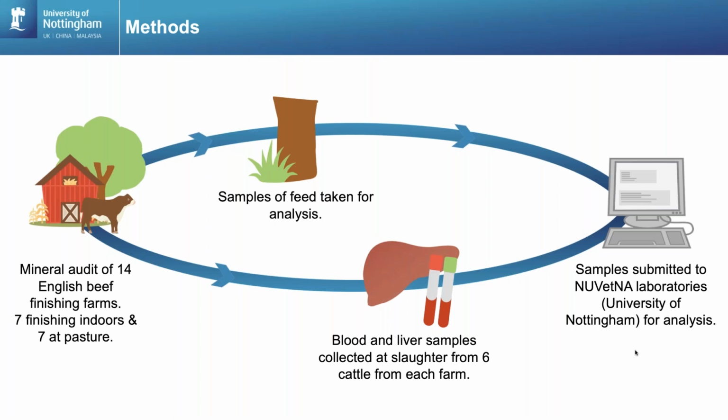So the way the project was set up was that we selected 14 farms, seven of which were finishing cattle indoors, and seven of which were feeding finishing cattle at pasture. Each farm was visited, and samples of feed taken for analysis. We didn't analyze everything, and I'll explain later on what required analysis and what didn't.